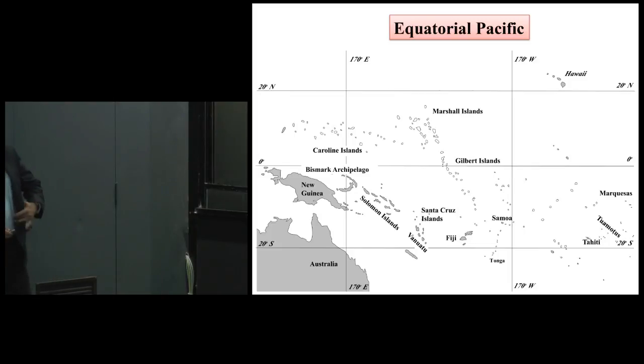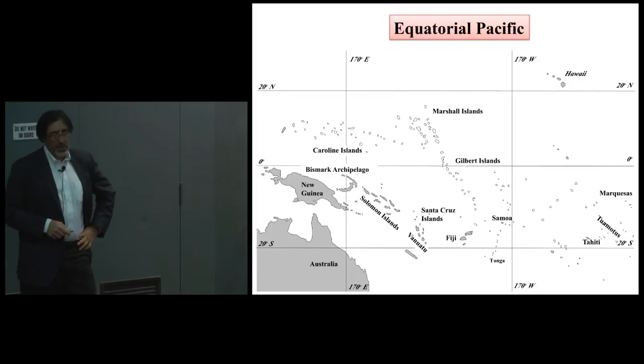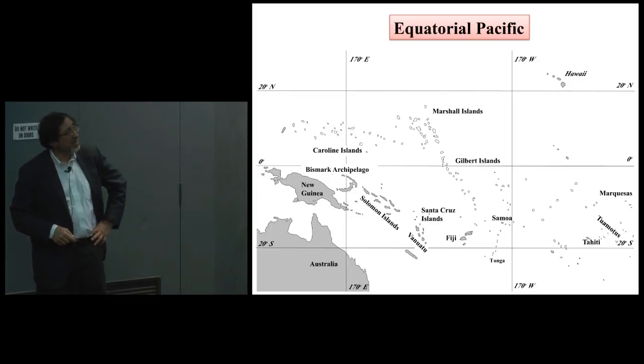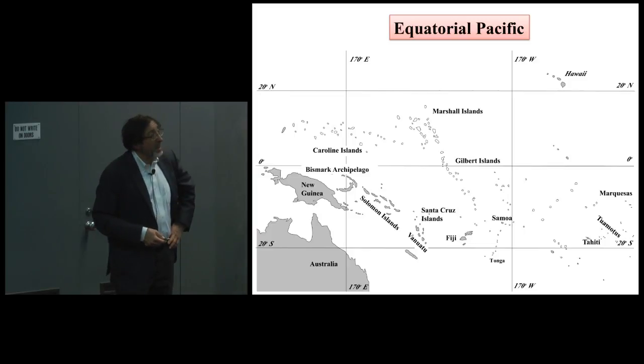Okay. So in the equatorial Pacific, here's a map of it. We know from archaeological data and also linguistic data that around 1600 BC, a group called the Lapita culture, Lapita people, started making sailings outside of sight of land, started making jumps through the Solomon Islands to the Santa Cruz Islands to Samoa to the Marquesas and Tahiti, and then somewhere between 600 AD and 1000 AD started making jumps of 2,500 miles.